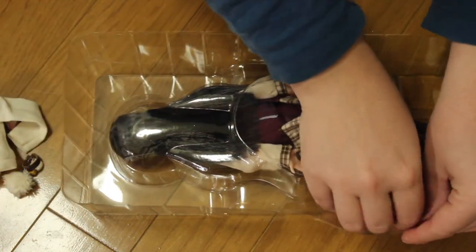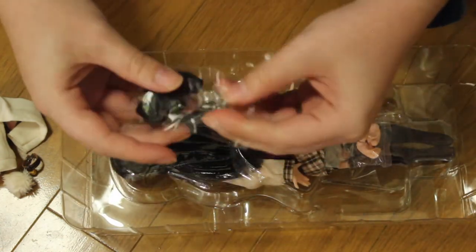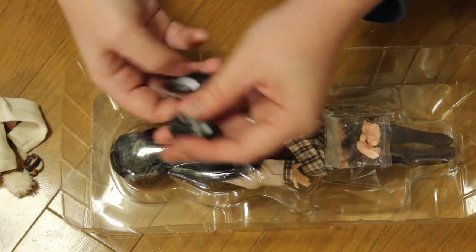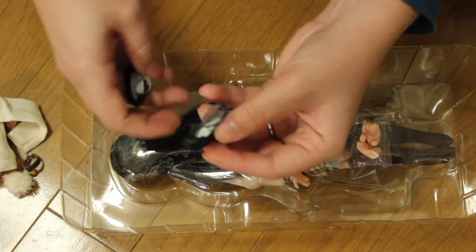And then we have the shoes. So black shoes. You have to slide her feet inside through the loop, and the loop stays around the ankle. And it has little cat ears.